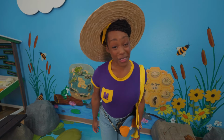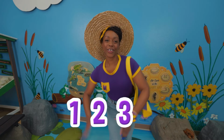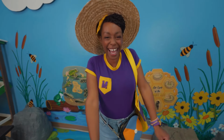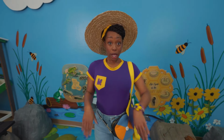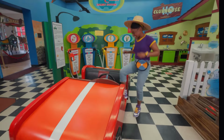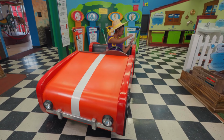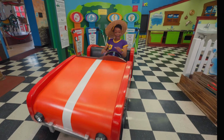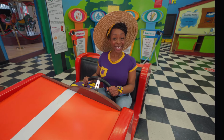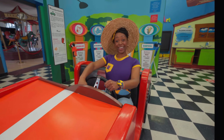Would you like to explore with me? Oh, great! 1, 2, 3, 4. Are you ready to explore? Yeah! Let's get moving! Here we go! Let's hop in. Oh, first things first. Safety first. Click, click. All buckled up, friend? Oh, great. Ready for the farm? Yeah! Here we go!